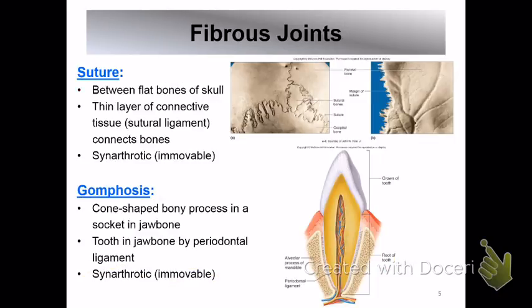Okay, suture between flat bones of skulls. And so you know all about sutures already. So they kind of look like a puzzle piece to me, how they're intertwined together. And then gomphosis, that's where a tooth fits into the jawbone. And so cone-shaped bony process and a socket in the jawbone. And you can see on the picture on the right how that tooth actually fits down into the joint.